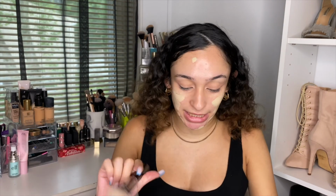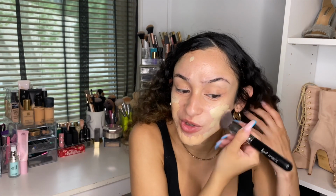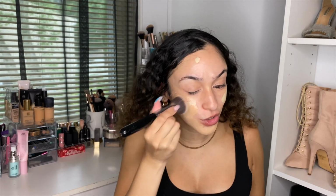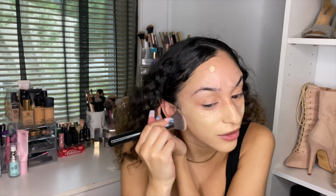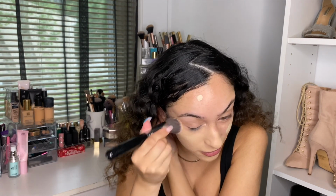So this new technique, I'm really digging. And this foundation is just amazing. I don't know what it is, but it's literally my favorite drugstore foundation. It looks so good on. So I kind of just press it into my skin and then we'll blend it all out later. Just wanna get the product on first.